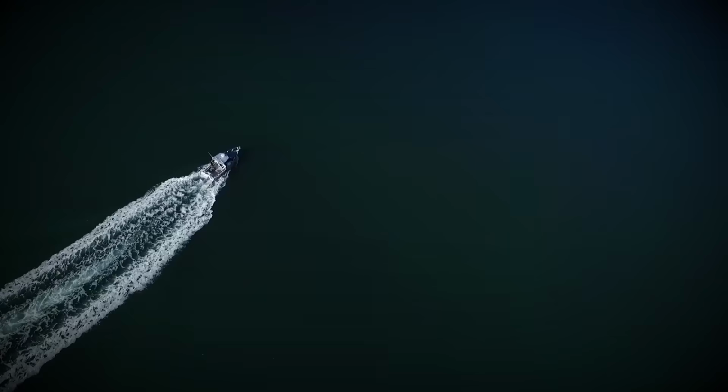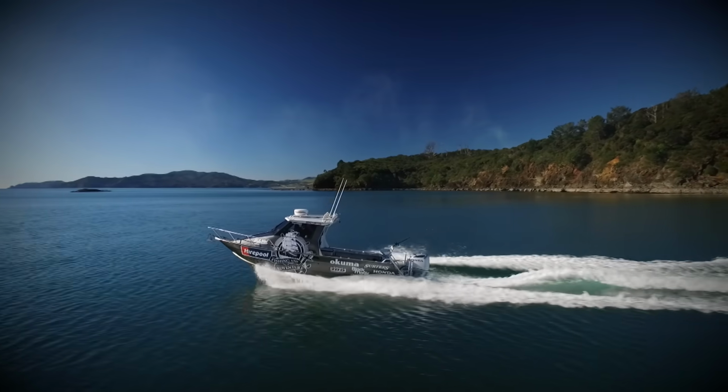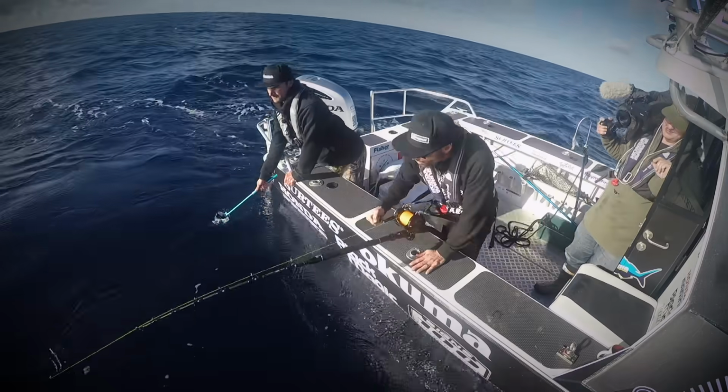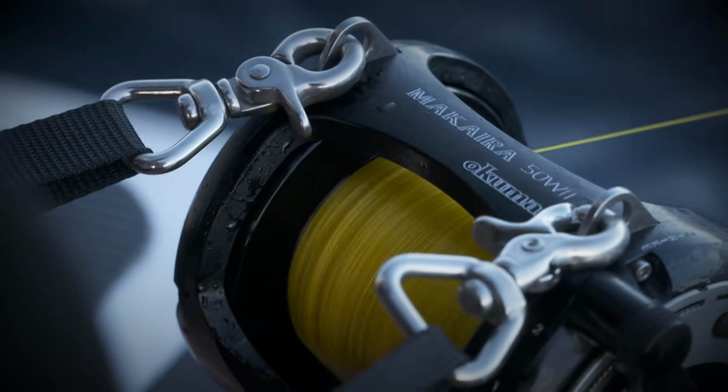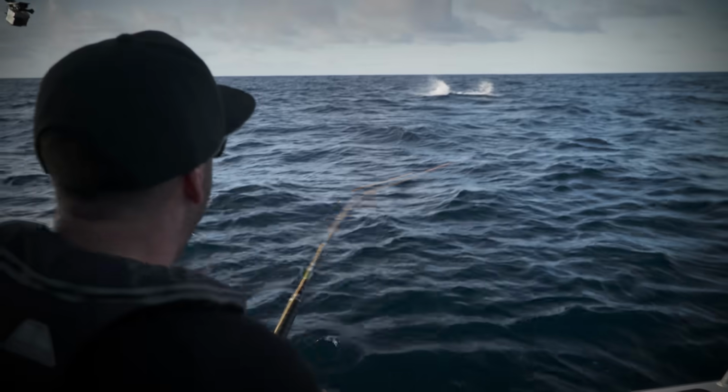It's a deep drop mission out from Doubtless Bay, and the joint challenge is set to land a broadbill swordfish. After a solid bite, we failed to come up tight on our first drop, but have since hooked an absolute monster of a fish. The sword has been taking line at will, but we've finally got some back, and the beast is close to the boat.